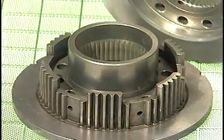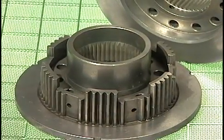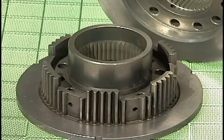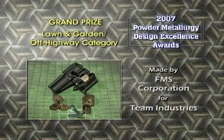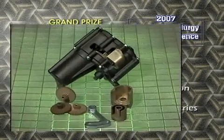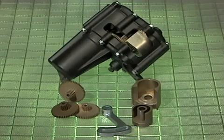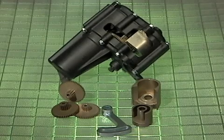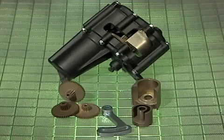The tool set has 3 tools acting as dies. Annual production exceeds 600,000 parts. FMS Corporation and its customer Team Industries have earned the grand prize in the competition's Lawn and Garden Off-Highway category for an assembly of 6 net-shaped precision PM parts that make up the forward-reverse actuator assembly in off-highway vehicle transmissions.